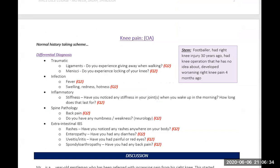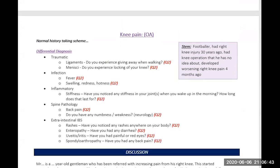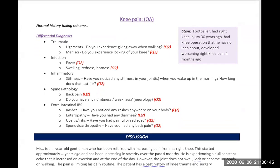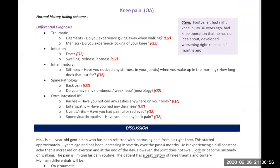All right, perfect. So our first station is knee osteoarthritis, and the stem here is you've got a footballer who had a knee injury about 30 years ago, and he had a knee operation. He has no idea what the knee operation was, and he's been having worsening right knee pain, okay, which started about 4 months ago.